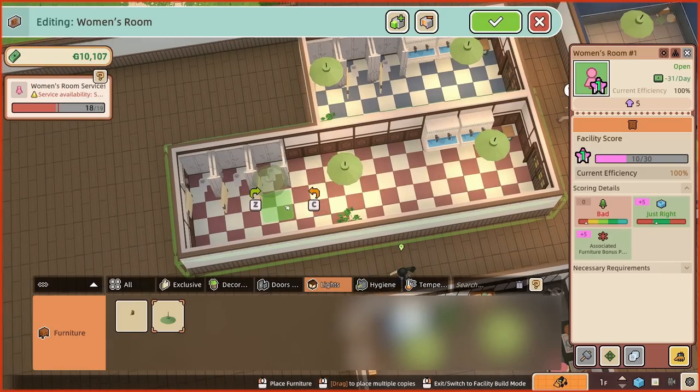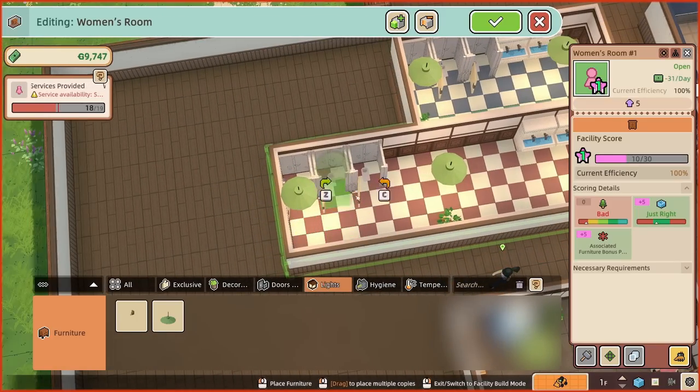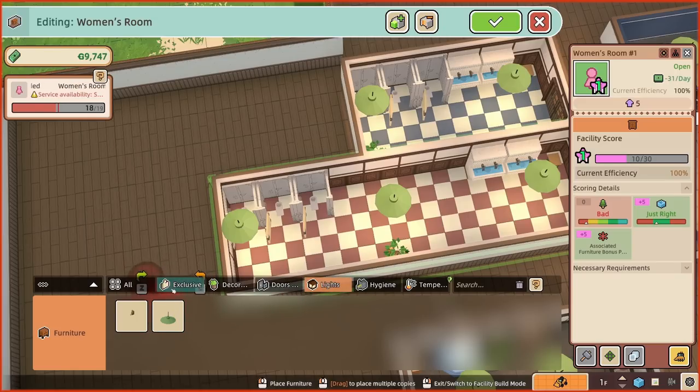1, 2, 3, 4. Okay, so 1, 2, 3, 4. So right at the end, drop that light in right at the end. Bit untidy looking, but it'll do. And then go back to that.